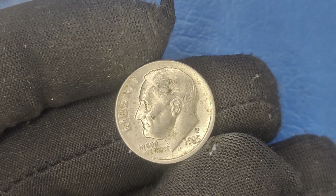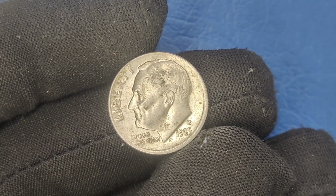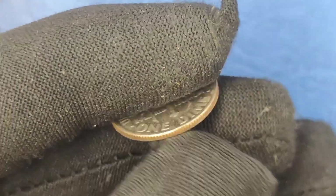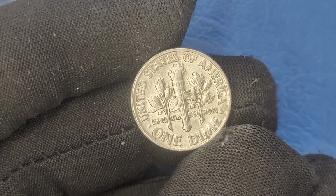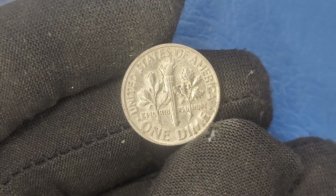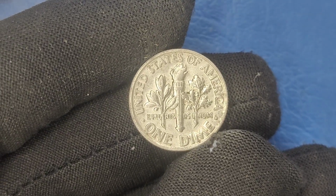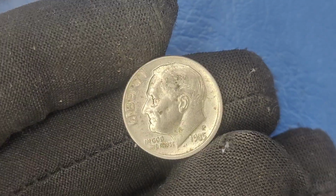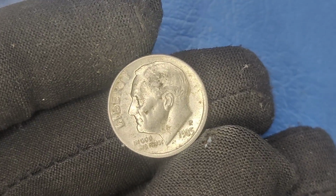Another factor contributing to the value of the 1985 P dime is its condition. Coins in pristine condition, also known as mint state, are far more valuable than those with wear and tear. Grading services like PCGS and NGC can professionally evaluate a coin's condition, and a high grade significantly increases its market value.